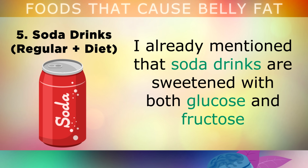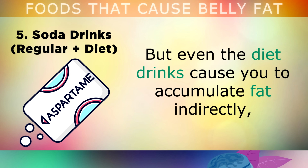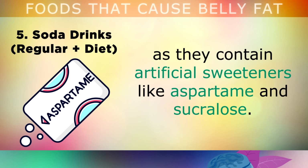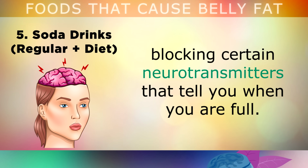Number 5 is soda drinks, both regular and diet. I already mentioned that soda drinks are sweetened with both glucose and fructose, which turns into fat around your stomach. But even the diet drinks cause you to accumulate fat indirectly, as they contain artificial sweeteners like aspartame and sucralose. These synthetic sweeteners can cross the blood-brain barrier, blocking certain neurotransmitters that tell you when you're full.